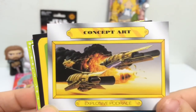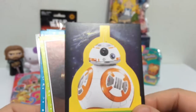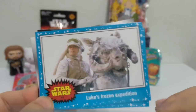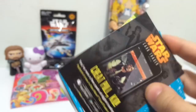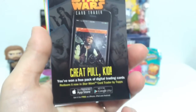This concept art explosive pod race. That's cool. And then we have a sticker, and it's a BB-8. Yes, cool. Awesome. Stickers. Ooh, and then we got Master of Evil with Kylo Ren. Check that out. That's really cool. I'm excited. And that looks like a puzzle piece on the back one. And then there's the card trader, a free pack of digital trading cards that I can redeem on this app.